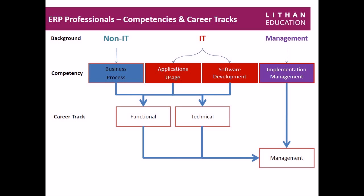If you are more on the IT technical side and your competencies are mostly on software development and applications usage, go for the technical track. If you already have SAP software implementation management experience, you can go directly and aim for the SAP project management track.